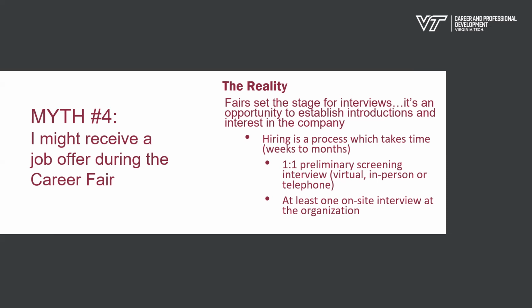Hiring is definitely a process, and most of you probably already know this. This is nothing earth-shattering to hear, but it's a process which can take time, whether that's weeks to months. So that one-on-one preliminary screening interview, whether that's virtual, in person, or telephone, oftentimes leads to at least one on-site interview at the organization, sometimes even more. Depending on what kind of position you're going in for and how that employer has their hiring structure set up, you could be looking at a series of maybe 4 to 5 interviews, maybe a little less, but it is something that takes more than just coming to a career fair. But you're making really good, solid impressions by going.